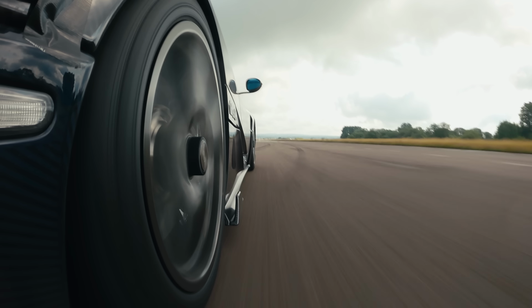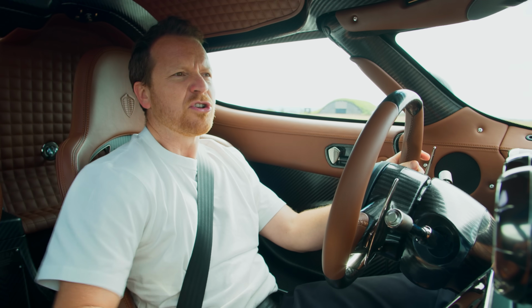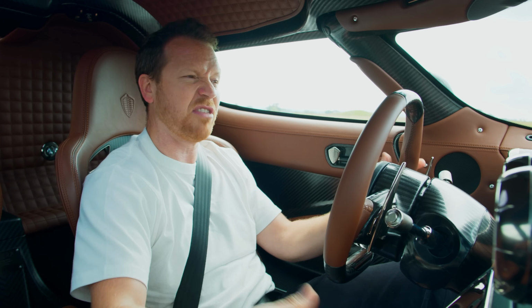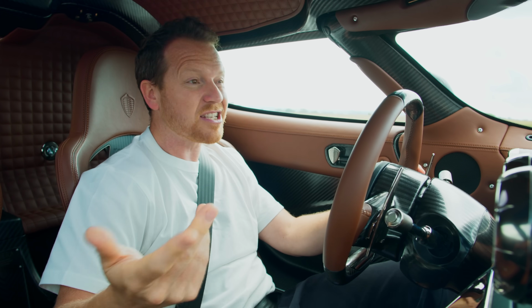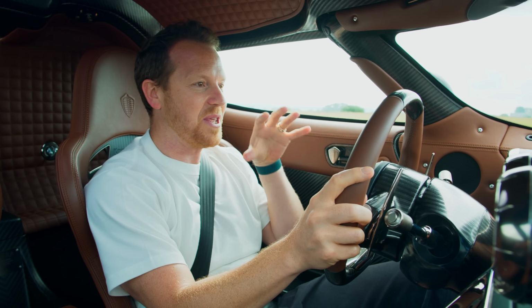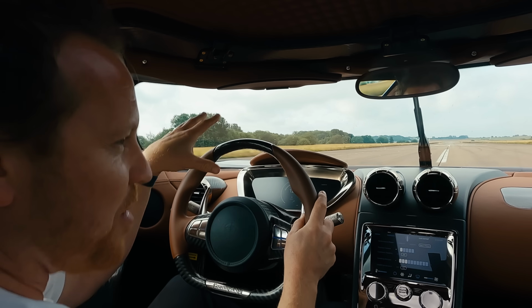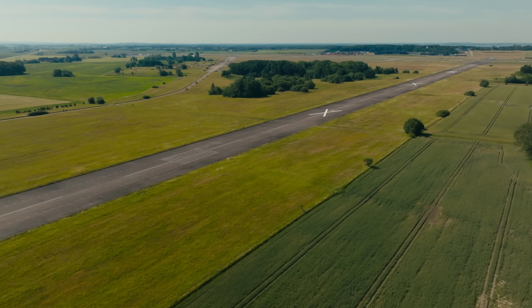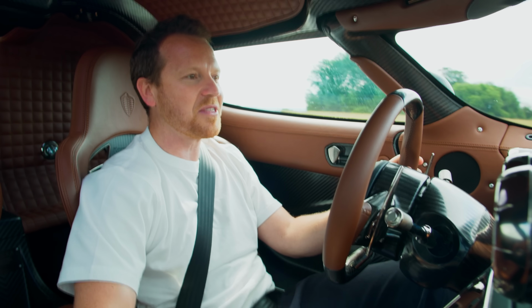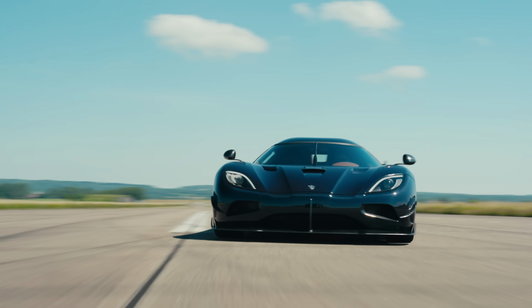Now, if you recall, the Agera RS was more of a track-focused Koenigsegg, unlike more road-biased stuff like the Agera or the Jesko Absolute, and that totally plays out here with the experience of driving this thing. So we're on Koenigsegg's test track. It's actually a runway, so it's not the full track experience, but I'm still getting the chance to wang it around when I turn around at either end.